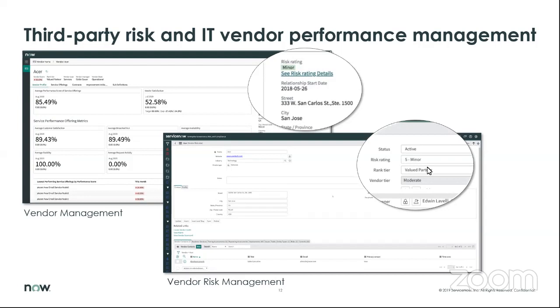Well, in our new ITSM Pro vendor management application, which was our vendor performance application prior to this, we now have that risk rating on the dashboard. We also have, on the upper left-hand corner, that's not highlighted here, what type of vendor it is, whether it's operational or not. So being able to track not only the performance of your vendors, but also the risk that they pose to you in one place is very valuable for customers.